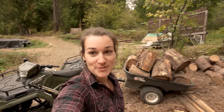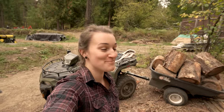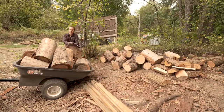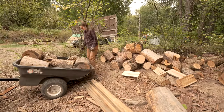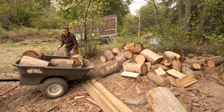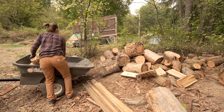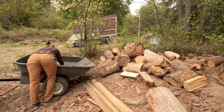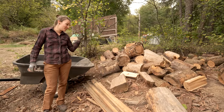Well, we made it, no issues. Got the same jackknife backup job as I did last time. But that's okay, we're gonna get this wood unloaded. Now we have a giant pile of firewood again.